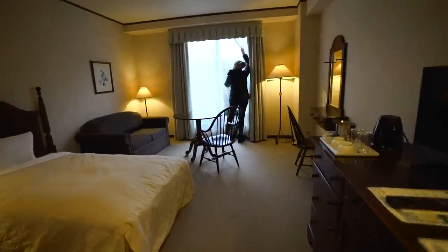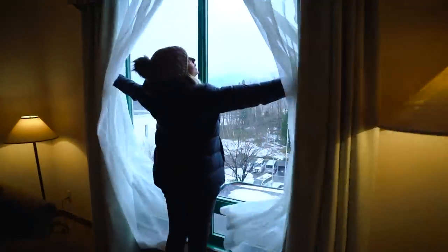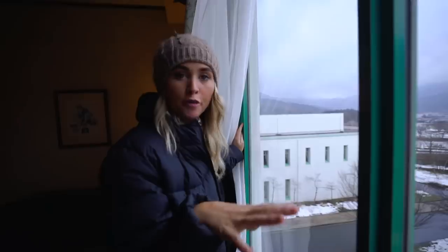Guys, welcome to our hotel. We're literally just staying 5 minutes from the ski slopes. It doesn't open! Yeah, there's a bunch of ski parks all around the area. We're staying in a place called Blue Ridge Hotel.